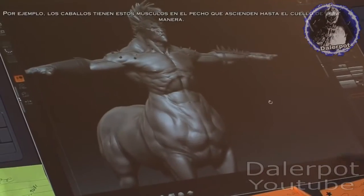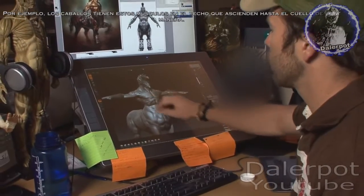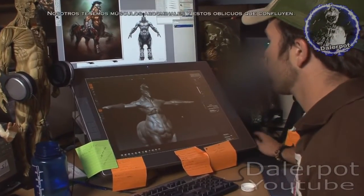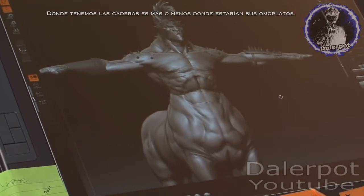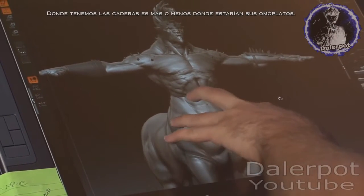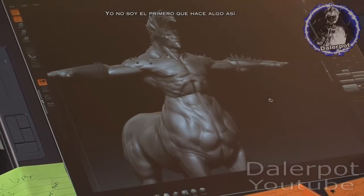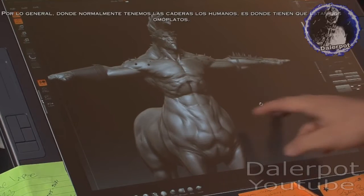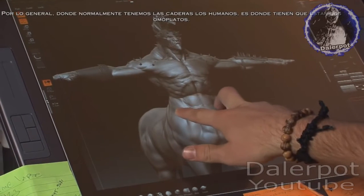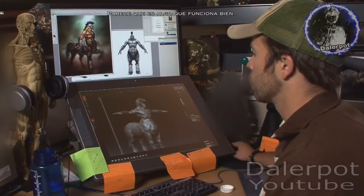We have, you know, the horses have these like chest muscles that kind of flow up into the horse neck, this way. And we have abdomen muscles and these obliques that kind of flow in. And where our hips sit is kind of where their shoulder blades sit. So typically most people draw centaurs. I'm not the first one to make one of these things. So this has been thought about before. But typically, where the hips would sit on a human, they put where the shoulder blades would be. It feels kind of like it would work.